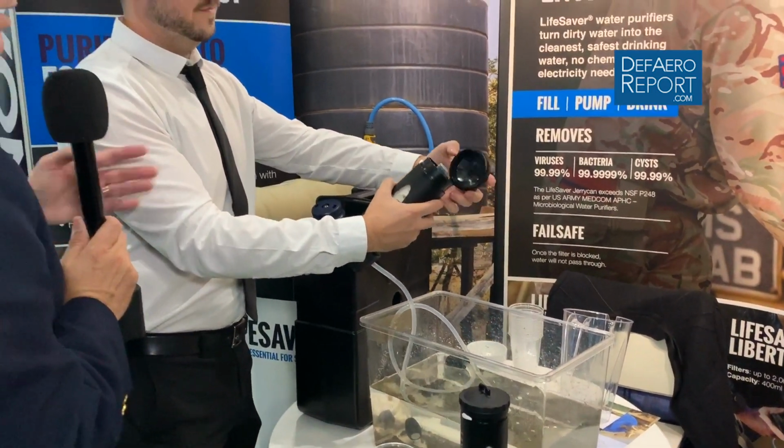Right. And at half a liter in that bottle, so you can do 4,000 cycles, right? Exactly. So we advise that this will do up to 2,000 litres in its lifetime before the filter will clog up, and then you can replace the cartridge. So with this being 400 ml capacity, it's a little bit over 4,000 uses. Right, that's right. 400 ml, I should have said. Darn that whole metric thing.